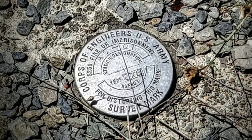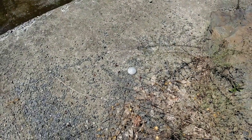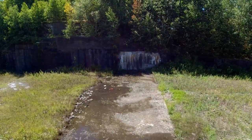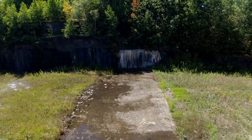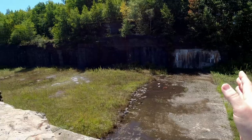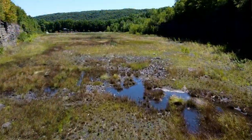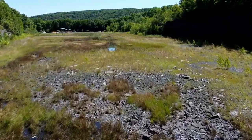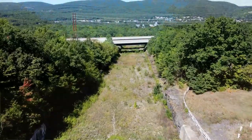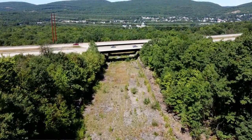I'll take a picture and show you because I can't see it from here, but you guys can see what it is. That's a survey marker right here on the concrete edge of the former dam wall and spillway. Just imagine when this was intact, if there was water here, the water would have been the deepest at those walls there and just came over the spillway and flowed down here through the rock cut under what is now US Route 6, or locally known as the Casey Highway.